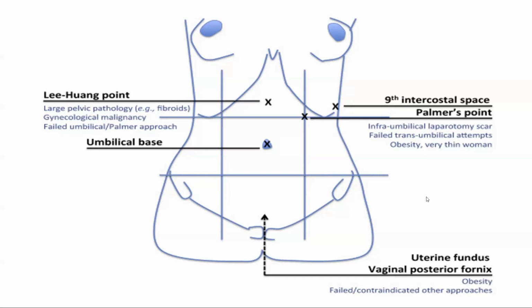And these are all the entry points. Now, after 2 failed attempts, remember to choose another entry point. You can choose either the open Hassan technique or the Palmer's point entry. Remember 2 things about how the questions are framed. They will give some comorbidities, and according to that, you need to choose the answer. If they say the patient has had multiple major surgeries, would you choose Palmer's point or the open Hassan technique? Which one? Palmer's point. Yes, exactly. And when would you not choose it?